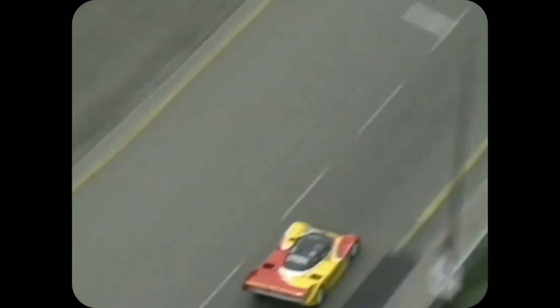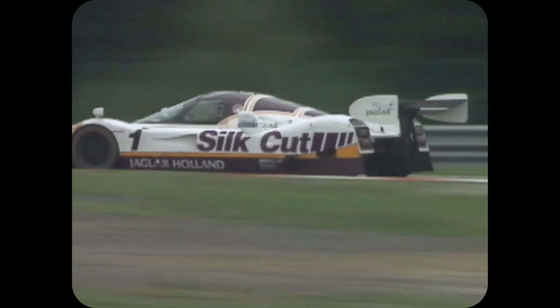Another area that Jaguar sought to improve over Porsche was the chassis. The 956 and 962 were based on relatively basic aluminium box frames, which were far from cutting edge. Southgate instead worked with Tom Walkinshaw Racing to create a carbon fibre monocoque chassis for the XJR series Group C cars, creating an incredibly stiff structure while also saving weight.